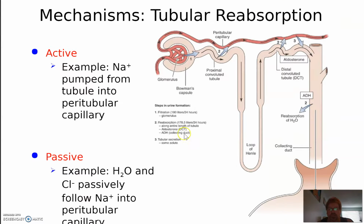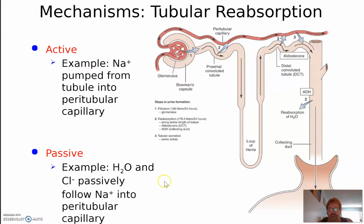Okay, mechanisms for tubular reabsorption. For example, sodium is pumped from the tubule into the peritubular capillary. Passive examples are water and chloride; chloride passively follows sodium into the peritubular capillary. Water and other solutes, guys, will often follow sodium because nature wants to have that equilibrium, that balance.